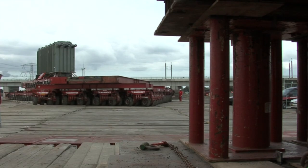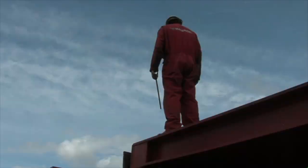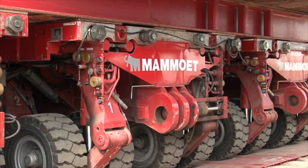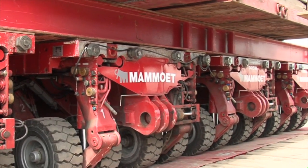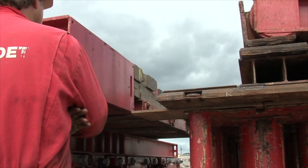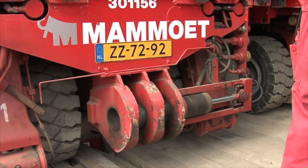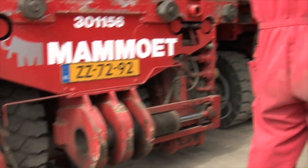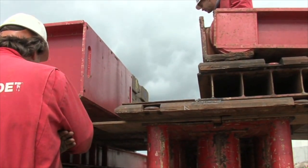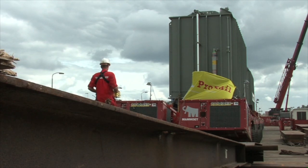Steering this football pitch seems child's play when we see how easily one driver brings the monster precisely into position, ready to take on its heavy load. There's no hesitation. The wheels have hardly stopped rolling before the first transformer slowly rolls up the ramps to its elevated position.